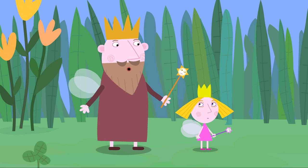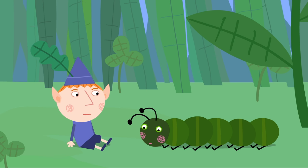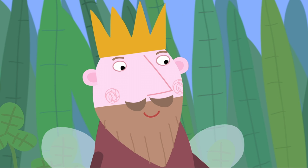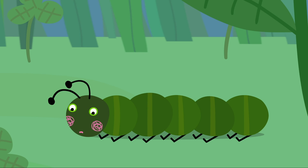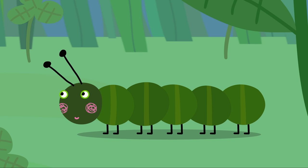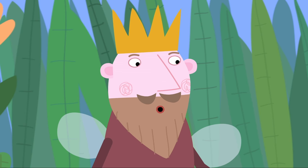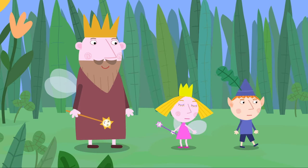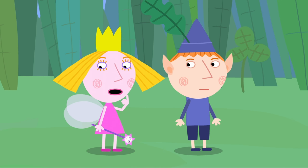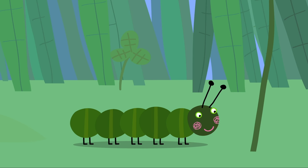What were you doing to that poor creature? We were just trying to help her. Betty's sad that she can't fly. I see. Well, you needn't worry. She'll be flying soon enough on her own. How? Well, because she's one of those insect things. A caterpillar? Thank you, Ben. Yes, a caterpillar. And they change, don't they? Do they? Of course they do. So you've nothing to worry about. If you want to help, you can find her some leaves to eat. So if we want to help her fly, we have to find more leaves? Exactly. She needs to eat lots and lots of leaves.